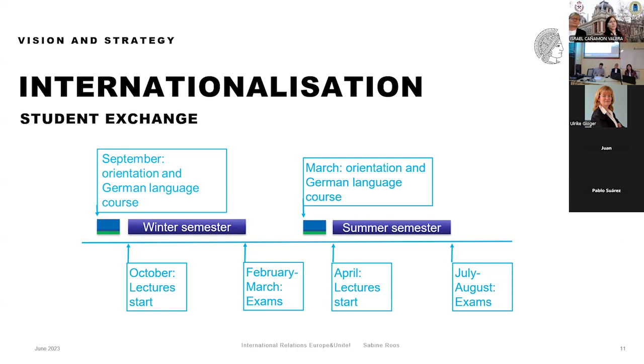Classes start mid of October until mid of February, the 14th, 15th, usually around that, really the middle of the month. And then there are the exams.